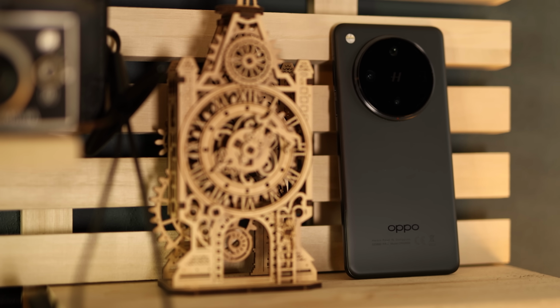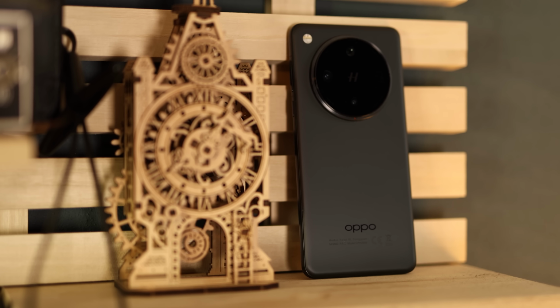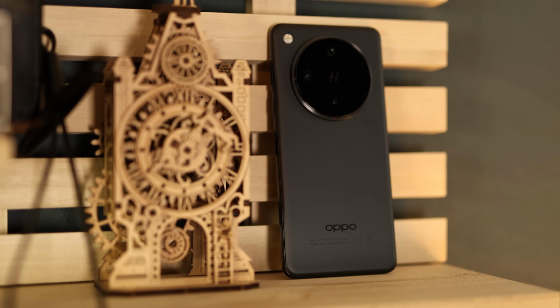At the end, when it comes to the comparison of the Oppo Find X8 Pro and the Xiaomi 15 Ultra, there's one thing that we have to take into account: the price itself. If we are talking about which one is the better deal, because of the price and better battery life on the Oppo Find X8 Pro, that's going to be your better deal. When it comes to the experience of photography, I think it depends on the preference.